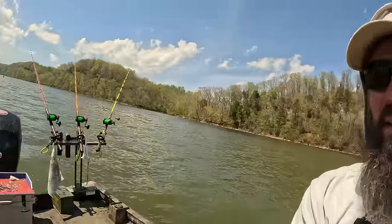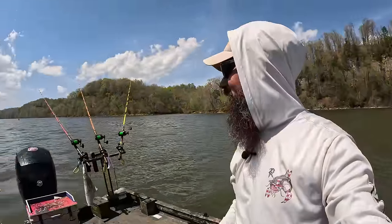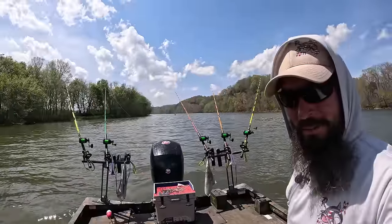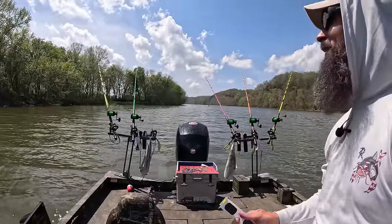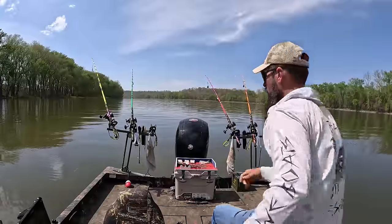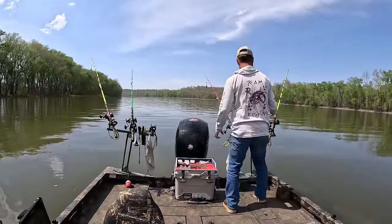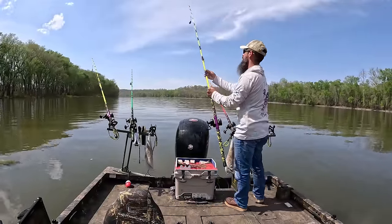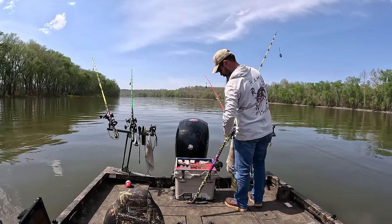cool. We're about halfway there now. It's already starting to get dark out here. I don't know if you could tell. So it's neat. Yeah, we are sitting on top of some structure as well. We'll get these out, sit here for a little bit, see what happens.